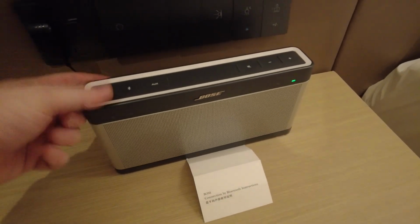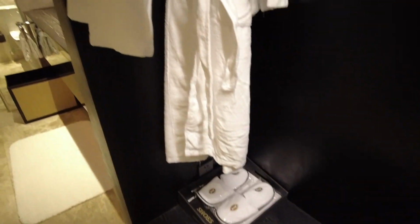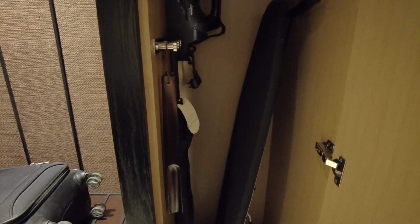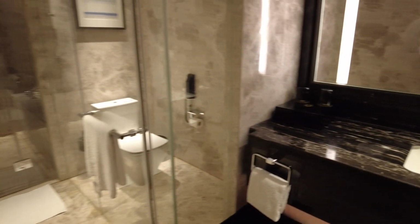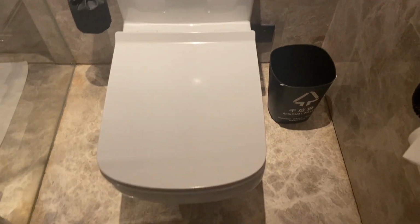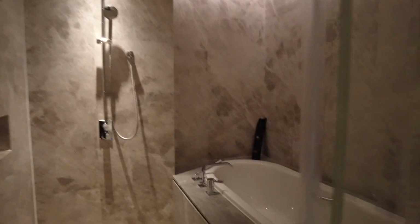This Bose stereo is like glued in place. You can't move it. Comfy slippers. Decent robes. And of course, it being a business hotel, a full iron board, an iron, big sink area. Interesting. The toilet area is wide open. See, they've got a plug here next to the toilet, but they don't have an electric toilet seat. That's a fail. All the glass is clean, very, very clean.